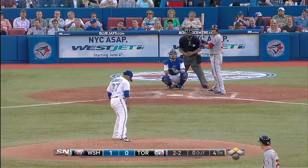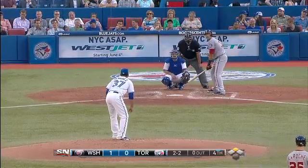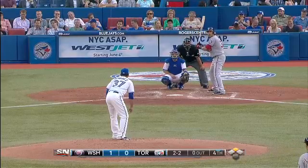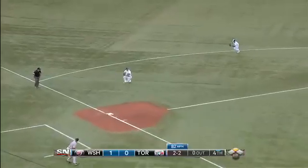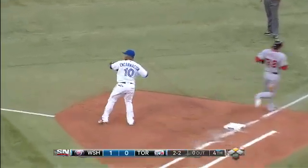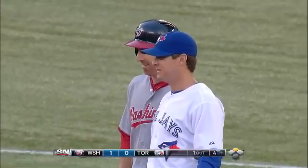Alvarez can't get the sign he likes. It was June 1st when Morse was taken off the disabled list. Slider drilled, but right at the third baseman Laurie, to his knees. He'll make the throw onto first, all the while holding LaRoche at second base. So a key first out of the inning. Good job by Laurie to snag that ball.